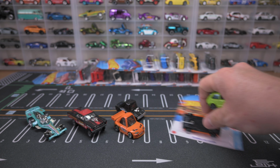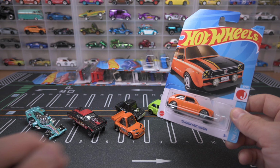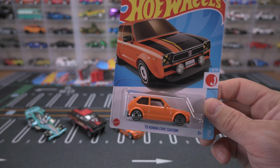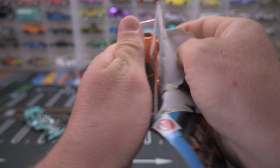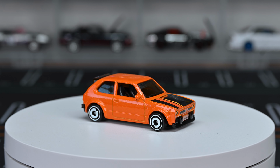Let's go ahead and park this one up, and let's go ahead and get our recolor in orange, which is gonna look great next to that 1994 Toyota Supra. Let's go ahead and get it open. I like this Honda Civic, really cool. Now we got it in the Air Disc chrome wheels, sitting very good.